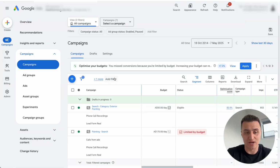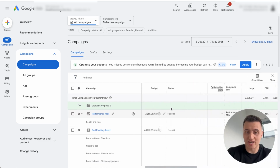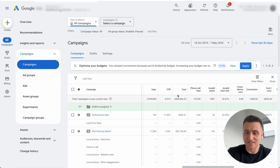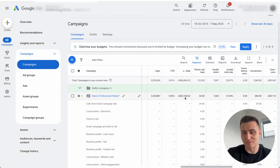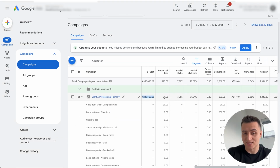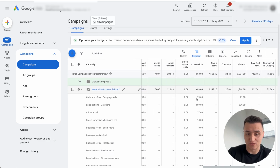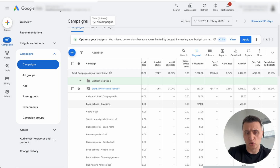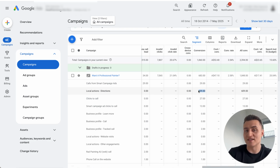So if we go over to the campaigns, and I just set the filter off for everything, you can see all these campaigns that were run but weren't necessarily actually getting anything. So we'll look here. We've got a Performance Max campaign that spent over $32,000, and we seem to have only got 34 phone calls, but we got a ton of conversions, which if we look at these conversions, we got local directions when he is a service that provides services at someone's house. And that's about it. That looks like all our conversions, all our leads came from local directions. So right off the bat, this campaign is not set up correctly.